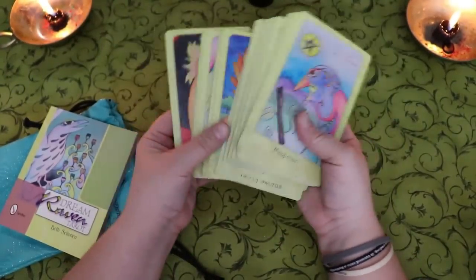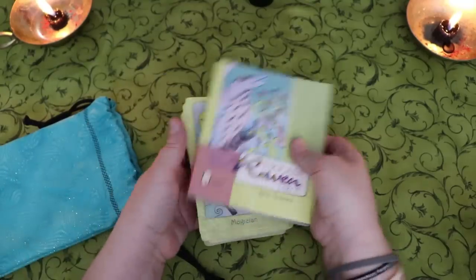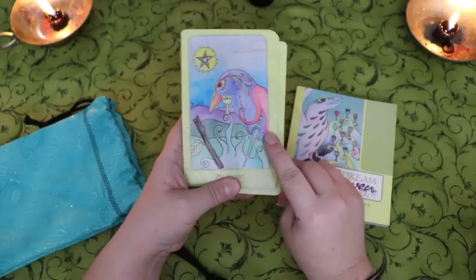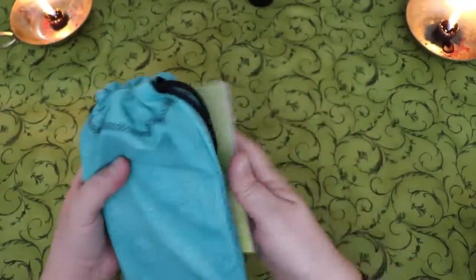So again, that is the Dream Raven Tarot by Beth Salinen. This one is still in print as far as I know. It is a mass market deck. These cards are quite big, and I think this deck would look really gorgeous trimmed. In fact, I feel like somebody showed me pictures of this one trimmed, and it did look just beautiful. So that is the Dream Raven Tarot by Beth Salinen.